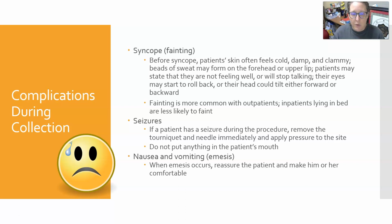So nausea and vomiting, so that's emesis. If emesis occurs, reassure the patient, make him or her comfortable. It's handy to have a trash can nearby or an emesis basin or something that they can throw up in. But usually trash cans are more handy than anything. So if they feel it coming, if they're going to be sick, you better take them seriously, because that usually means that within the next few seconds something may be coming back up.